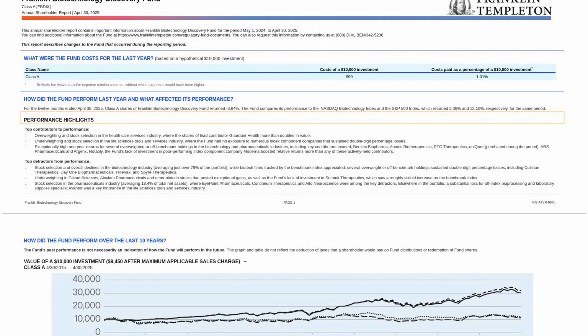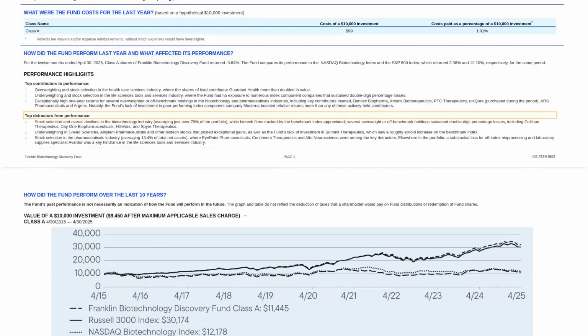Overweighting in stock selection in the healthcare services industry, while underweighting in stock selection in the life sciences tools and services industry. Not all good news. The top detractors came from stock selection and overall declines in the biotechnology industry itself. Also, the underweighting in Gilead Sciences and Alnylam Pharmaceuticals cost it.